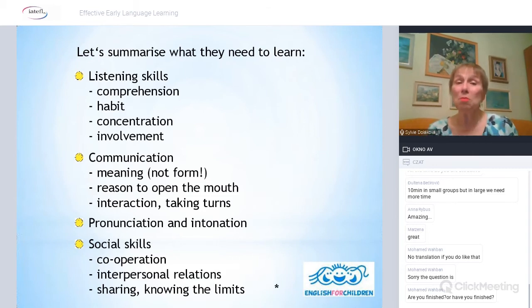So we are going to summarize what they need to learn. First, in terms of listening skills, it's comprehension. They learn the habit to hear the sound and to think about the meaning of the sound. We teach them to concentrate on the task and to be involved in the activity. In terms of communication, we teach them that the meaning of the sounds is important. We don't teach them the form.